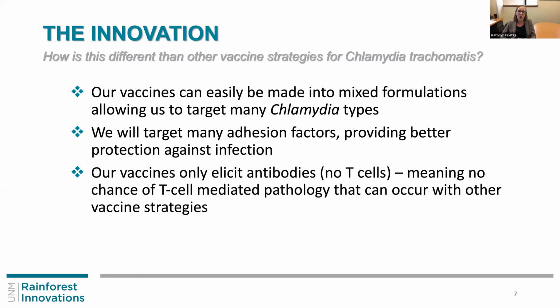And so our vaccines, we think, are a better approach than other vaccine approaches because we really only elicit antibodies to chlamydia with our approach. And so we think that our approach is likely to be safer than some of the other approaches that groups have taken for chlamydia vaccines.